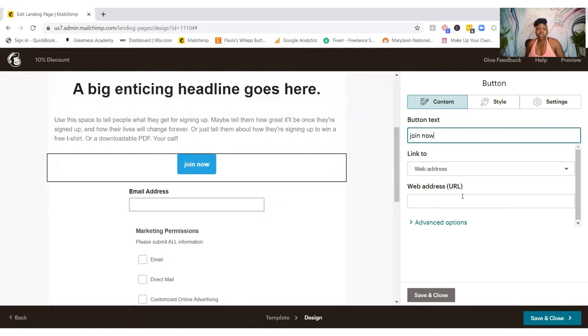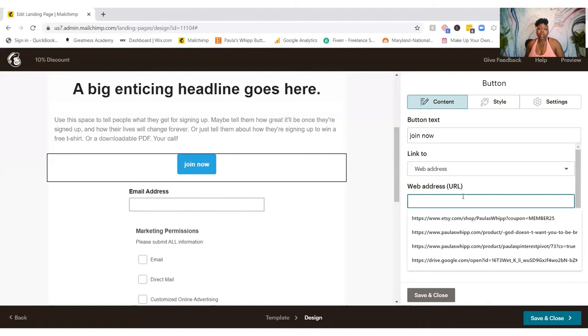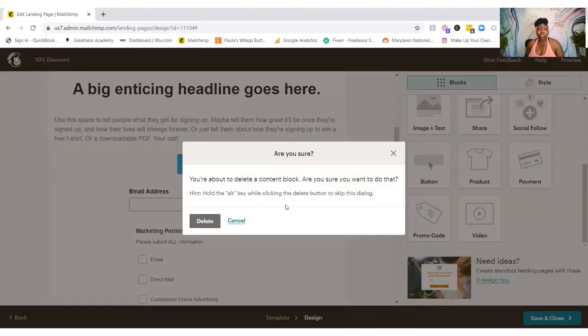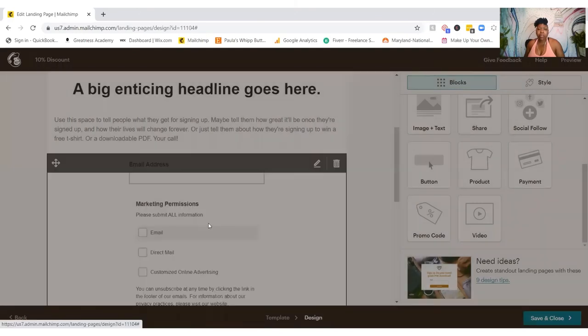And then you're going to place the URL. Now, maybe the join is the 25%. Or the 10%. Maybe the join is, it takes them directly to your social media page. So you place that link in there, right? You can also do, you can just play with this. You can play with all of these.